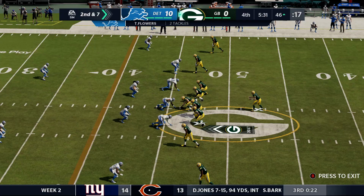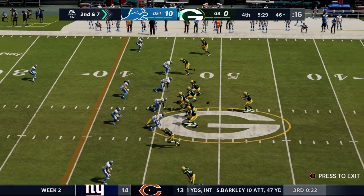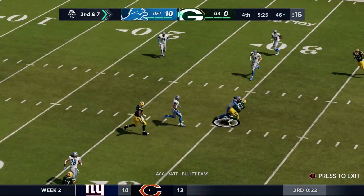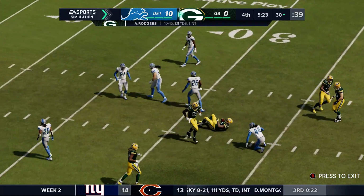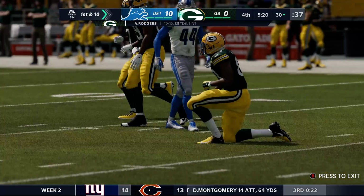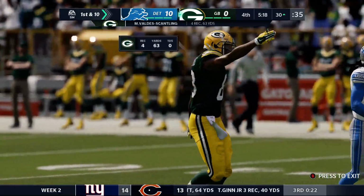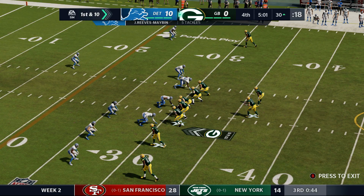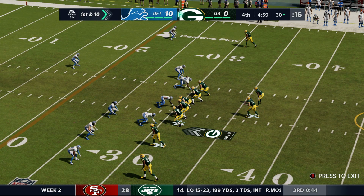He'll get 3 yards on the scramble there at 2nd down. Looking to throw again on 2nd down. Rodgers to Valdez-Scantling over the middle. And it's going to be another 1st down as they'll get him to the ground at the Lions 30. 16 yards, a 1st down. So 1st and 10 now from the 30.